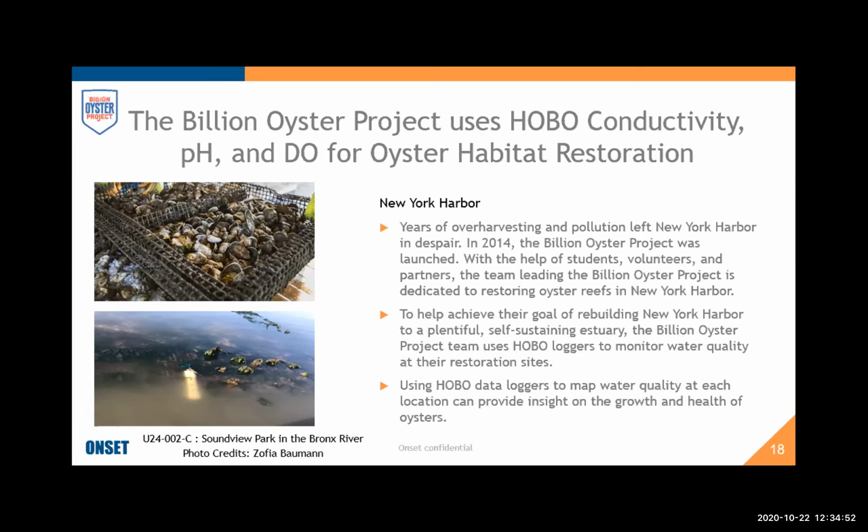So this is one of our customer applications, and our friends at the Billion Oyster Project are using a range of our water quality loggers for oyster habitat restoration. In 2014, they started this project because over-harvesting had left the oyster population in despair. They work with students, volunteers, and partners to restore these oyster reefs in New York Harbor.